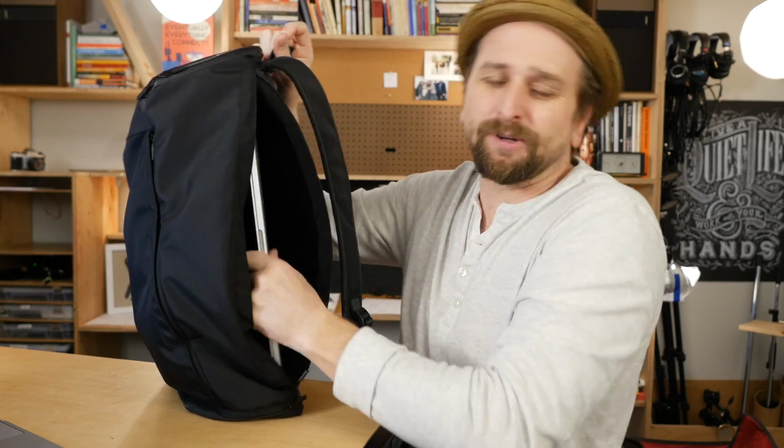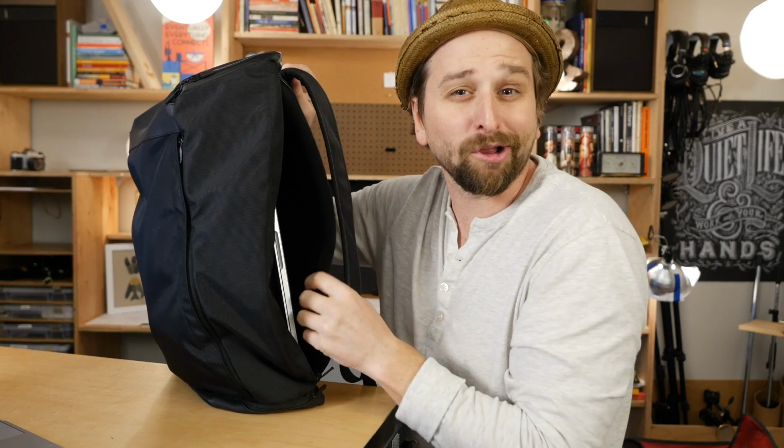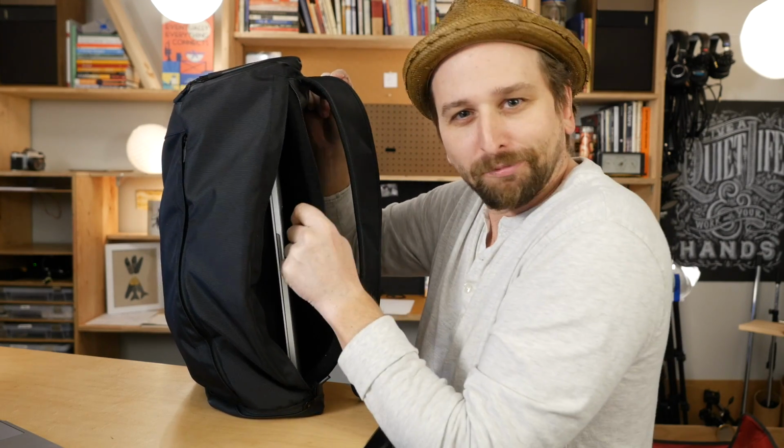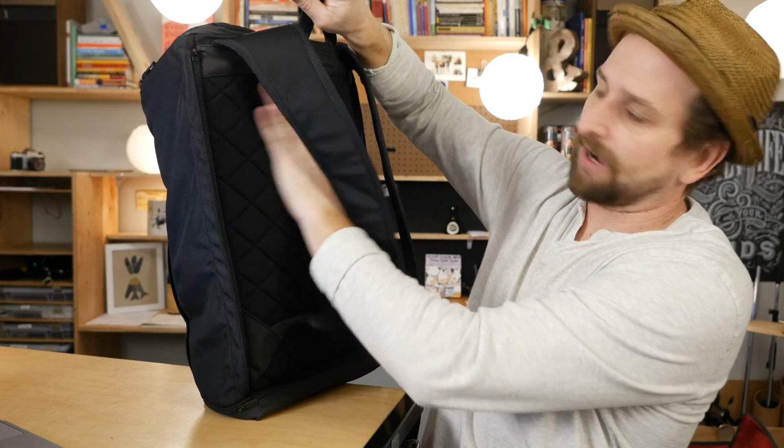But all in all, I think the protection's fine. It's nice and soft and smooth. I really wish I could crawl into there. You know what I mean? Just kind of get wrapped up in a little blanket of felt or whatever this is. Okay, 15-inch laptop. Just hidden right there, nice in the side.